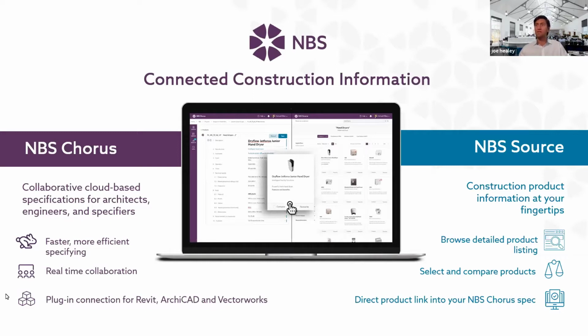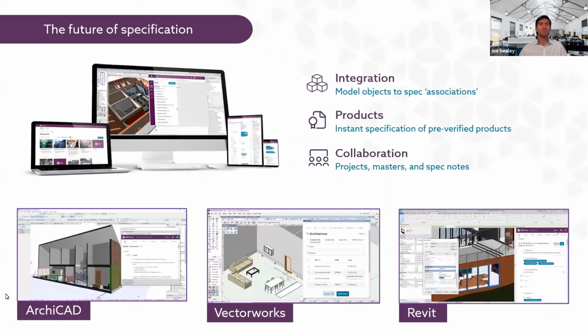On the right-hand side, NBS Source, that's the integration of manufacturers and products. You can browse detailed product listings, select and compare products, or even leave your favorites. And then it's the direct product linked directly into your Corus spec, which CHT have been using.